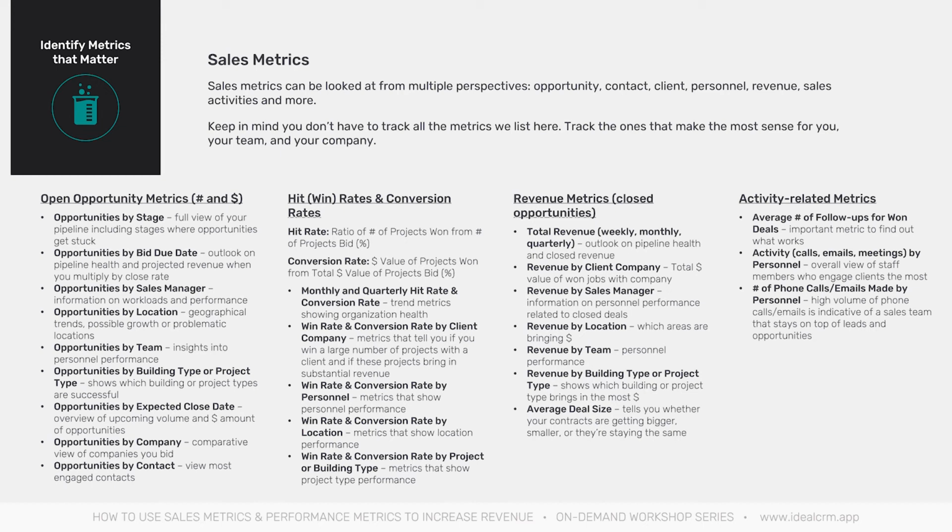Revenue metrics, and these refer to your closed opportunities. This metric provides insights on pipeline health and revenue, narrowing it down to client company, sales manager, personnel, performance, project type, and average deal size, the latter telling you whether your contracts are getting bigger, smaller, or they're staying the same.